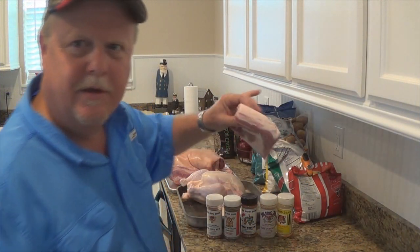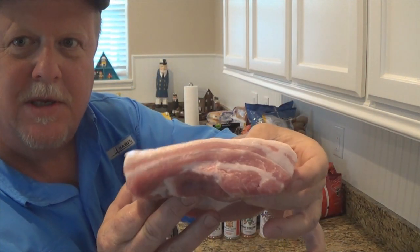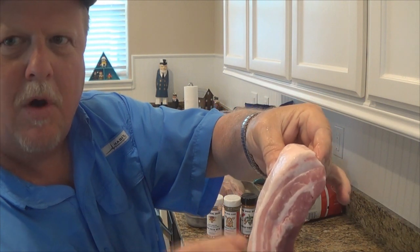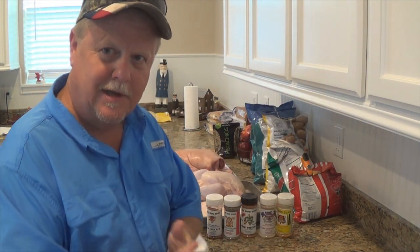Here's what I want to show you. That. It's pork belly. It's basically bacon. Hopefully this will all puff up. And it's rich, kind of like the mollejas.